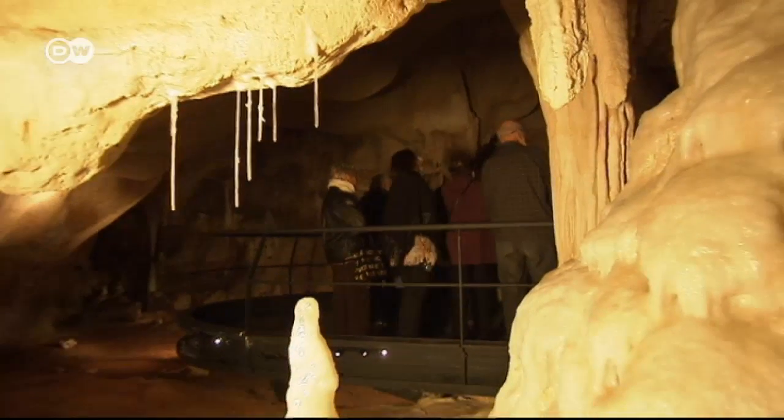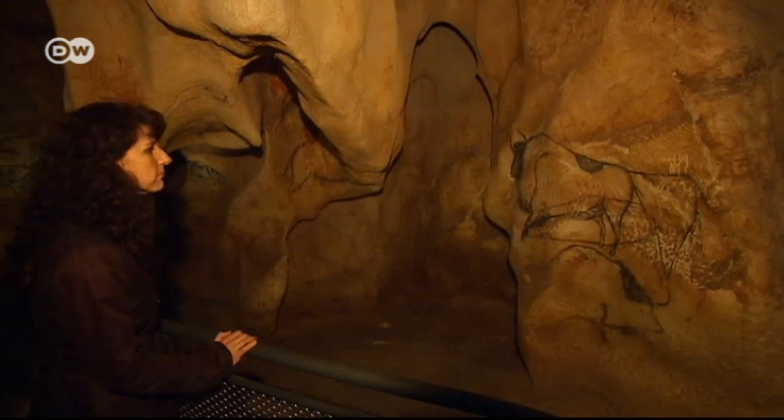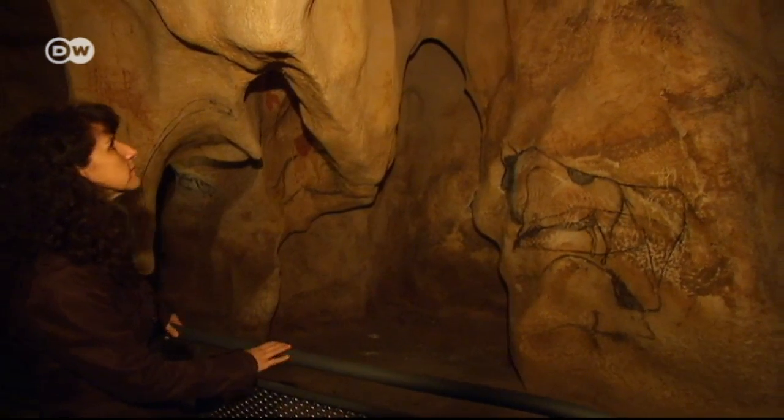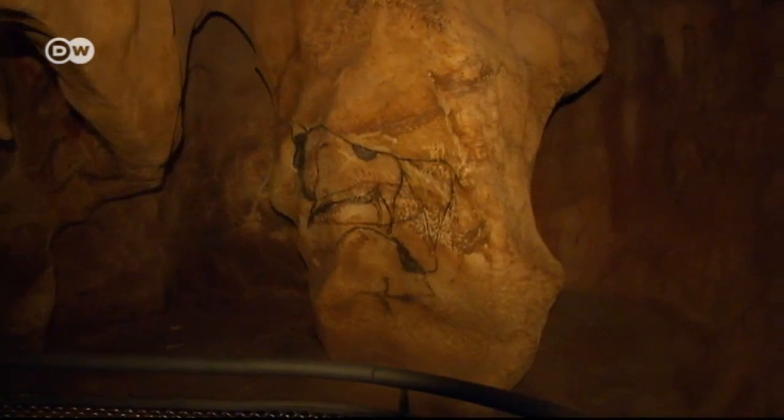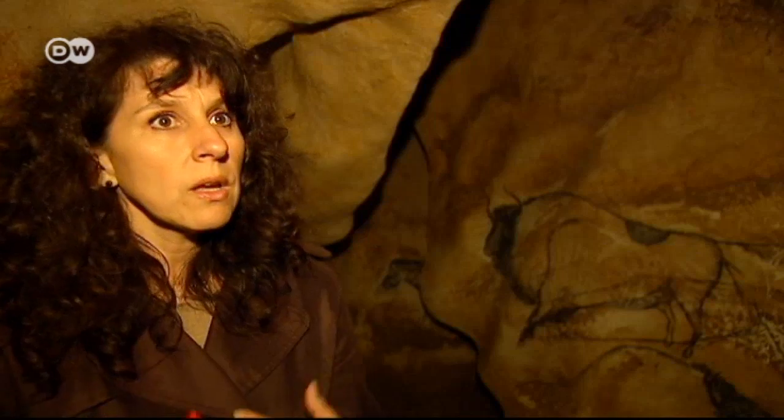Right from the start, the planning had the active participation of experts familiar with the real cave, such as archaeologist Valérie Molès. It's the largest reproduction ever. And everything you can see here, the paintings, the bones, have all been copied exactly. So in a way, we're here in the original cave.